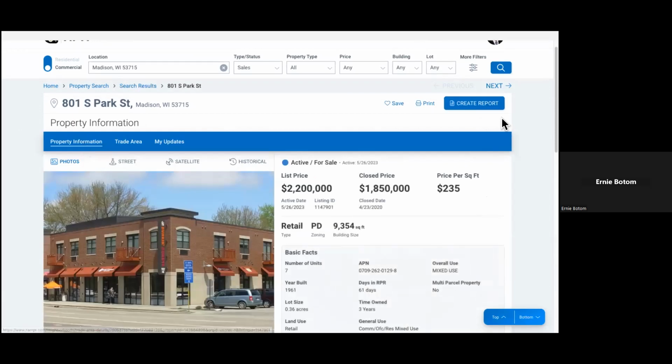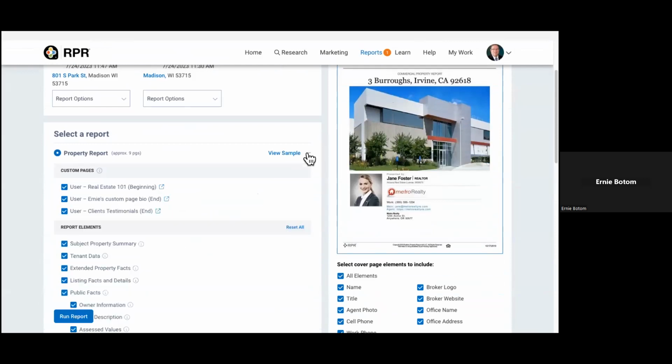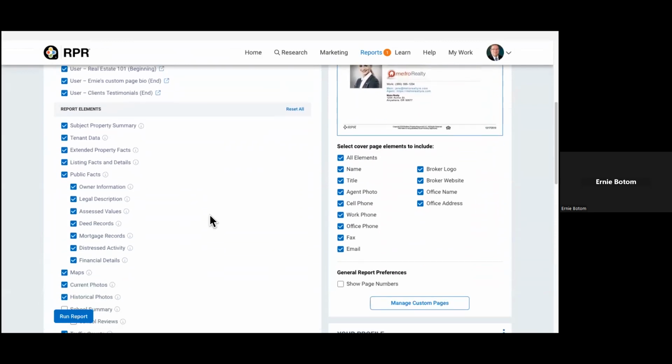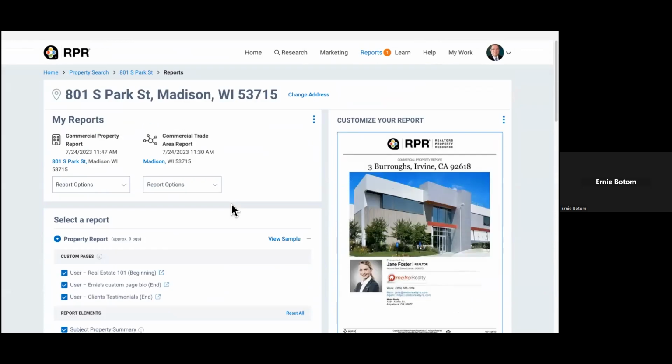And we're going to then go and create a report. And this would be the property report. Let's go ahead and hit the plus sign. And again, we can see the different sections of the report are listed here. Again, we can mouse over if there's something we're not sure about. And then let's go ahead and take a look at that property report.